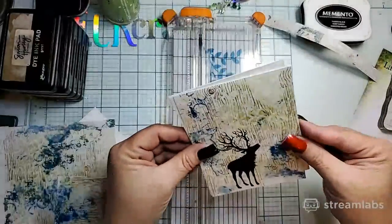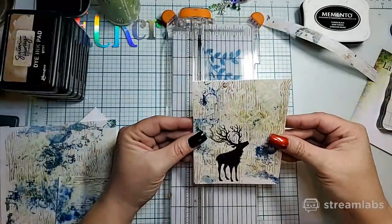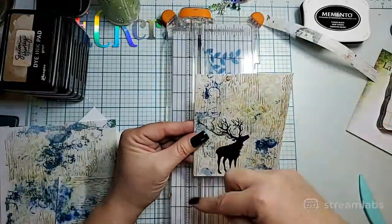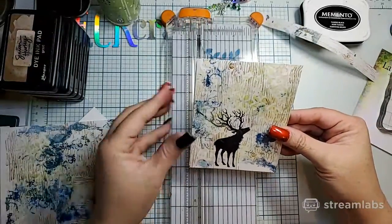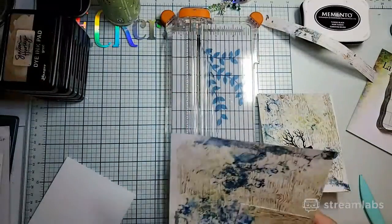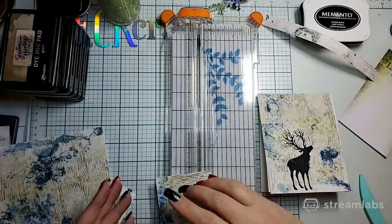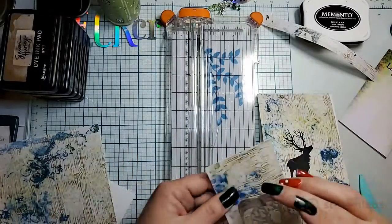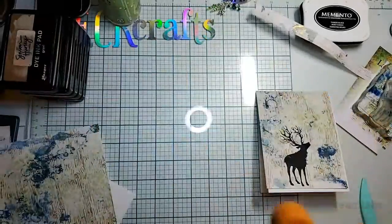Now that you have the full front, this is where you can make some decisions. Do you want it framed? Do you want to trim it down some more? Or do you want it the whole thing? I'm thinking I need to trim it down some more. But I'm also wondering if he will fit. Look, he'll fit right there. I'm going to stamp that on there. Okay.